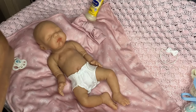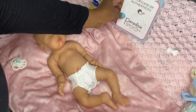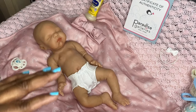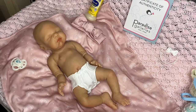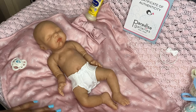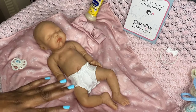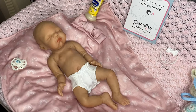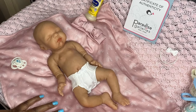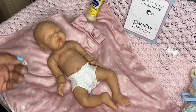So when I got her, I was debating on whether or not I wanted to add any details to her or change her skin tone or darken her skin tone. At first I wasn't sure, because when I first got the doll, as I was looking her over and feeling her silicone, she's definitely a firmer silicone. I can't remember if the listing says what type of silicone she is, but she's definitely firmer. But also, when I was feeling her, she's very smooth.